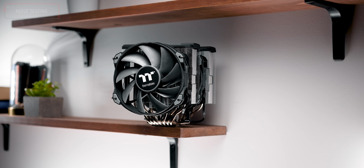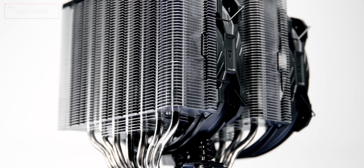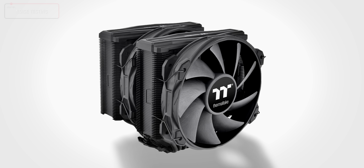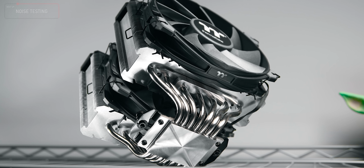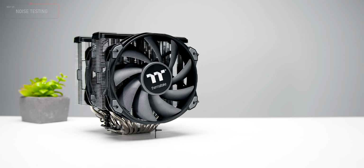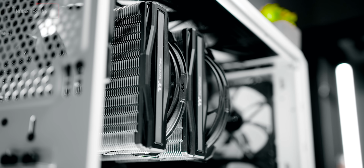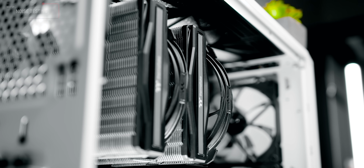Obviously, the 710 isn't going to win any beauty contests. It just sticks to a simple formula of performance over aesthetics, but there is an all-black version coming that'll set you back a few bucks more. And look, being a top-tier air cooler does come with some sacrifices. I mean, this thing is big, tall, wide, and pretty heavy, but most of all, in its default fan config, there's only 25mm of memory height clearance. If you got higher modules, the front fan can be moved, of course, upwards. Just make sure you have enough case height for that.